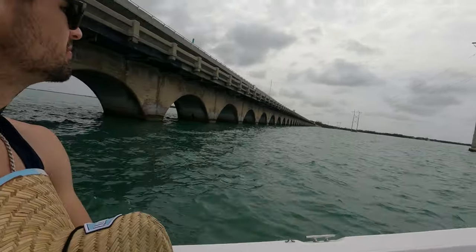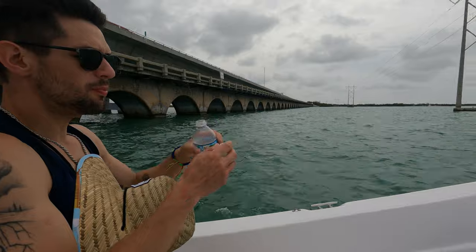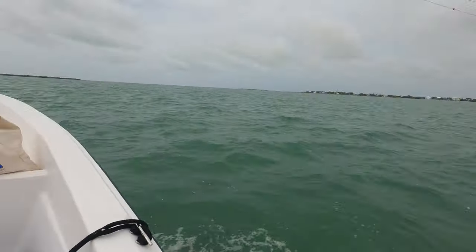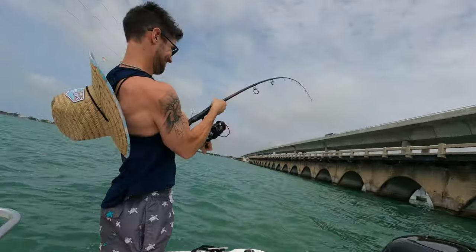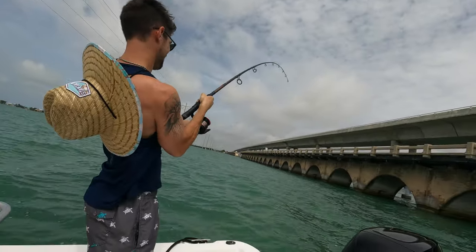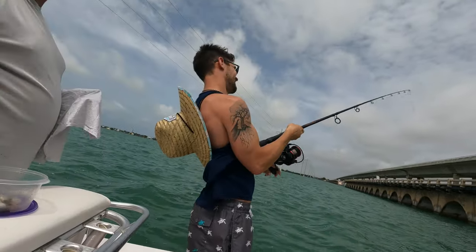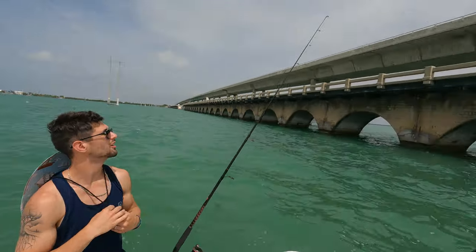This is our second fishing spot here. I'm gonna try to pull up some Oscar, right? Snapper. The water is so green. There's a bridge there. He's pulling drag, let him take drag. Heck yeah. No. You dropped your rod. Pretty.